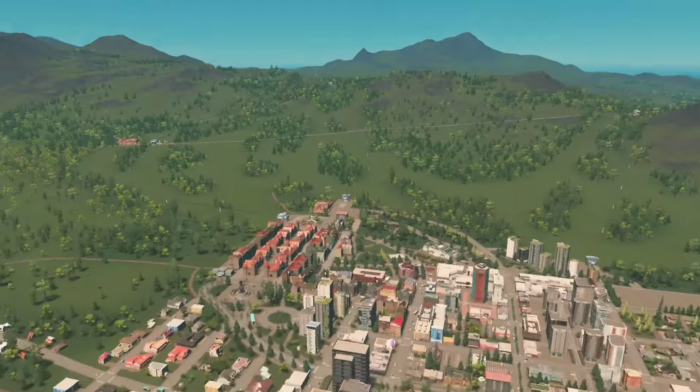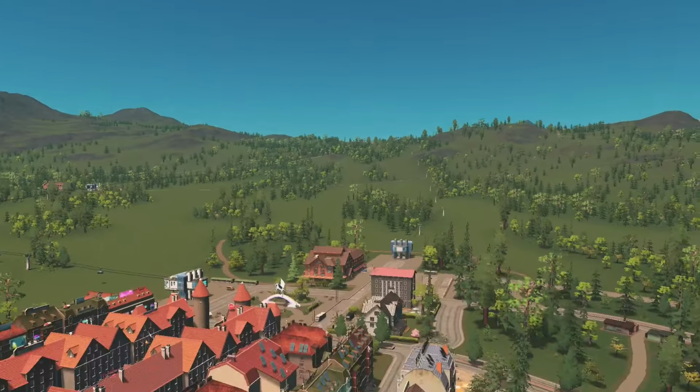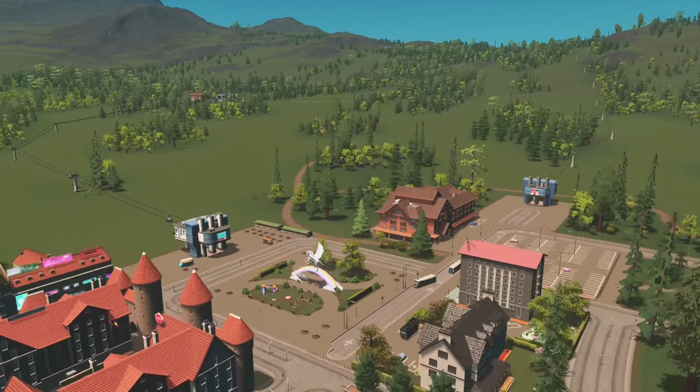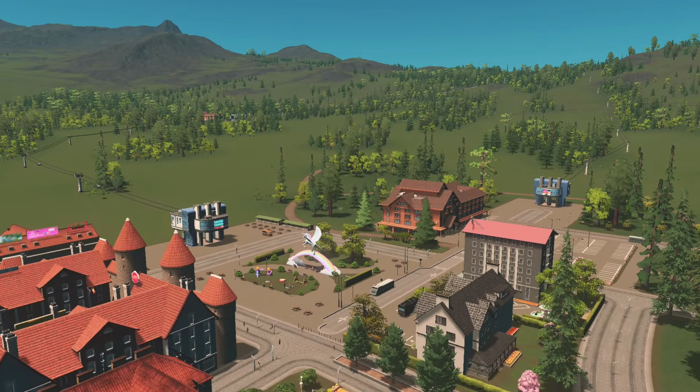So let's see how we can get a cool screenshot of the builds here. I think this screenshot here works out pretty good. Yeah, I like the building combinations in the screenshot, and we see the ski slopes.